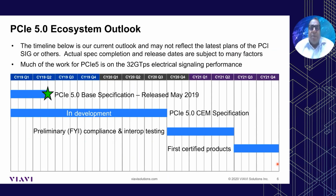So the base specification, as we talked about, was done in May of last year. The development is also done, and the compliance testing. I think we hope the industry, the PCI-SIG, will put something out by mid or later part of next year, and basically in Q3 or Q4 of next calendar year, you should see some level of certified products out there in the industry.